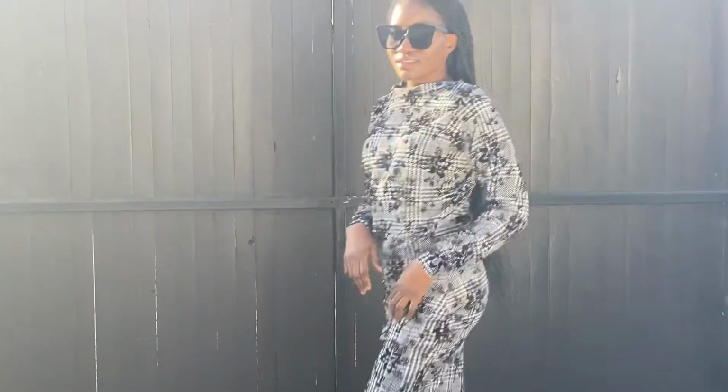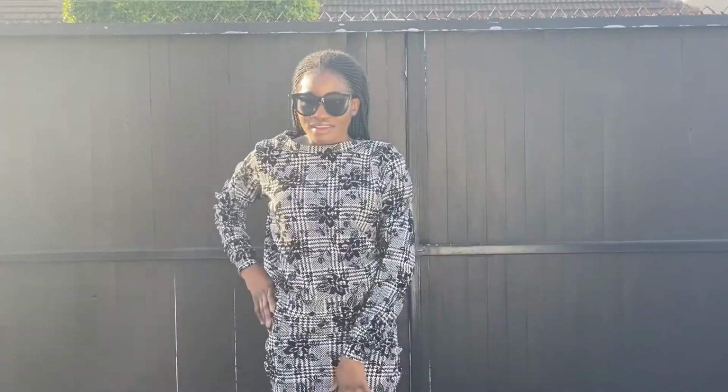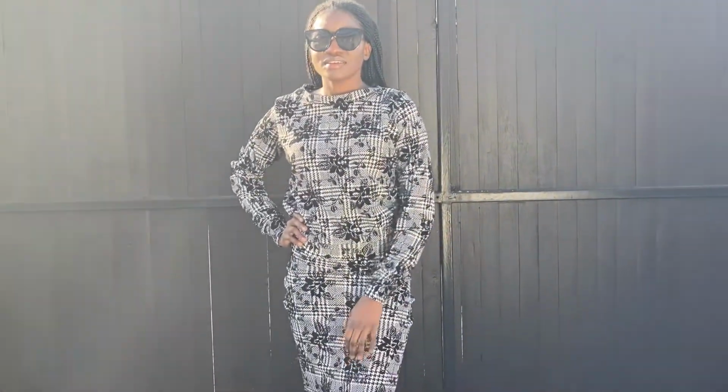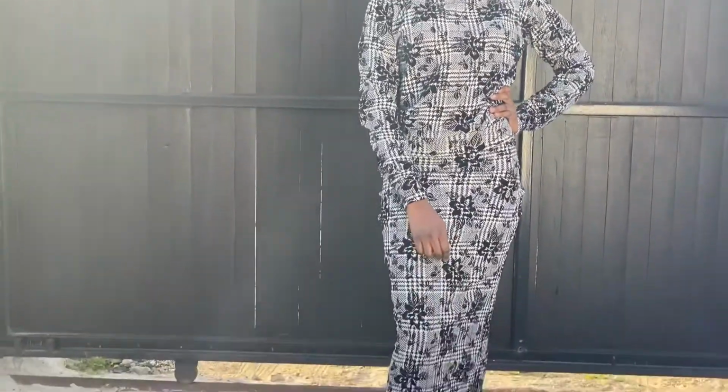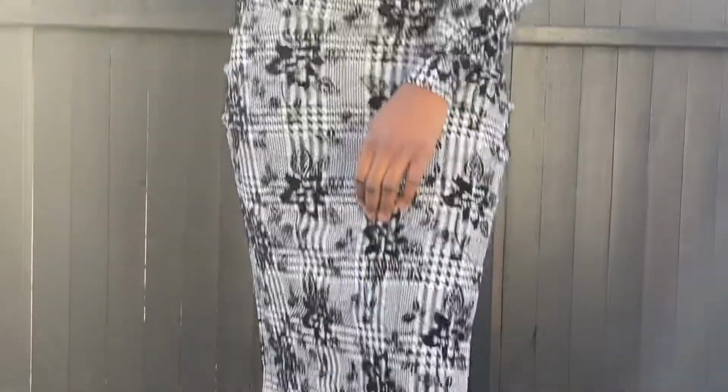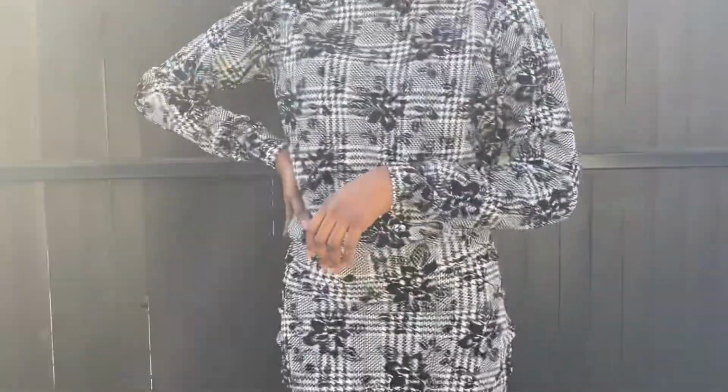Outfit number seven, I have this beautiful two-piece outfit. I love the skirt because I can decide to pair it up with some sneakers, a white top, or even a black one. Keep it casual, doesn't really matter. Or with the skirt, throw on a different top with a coat and some heels, and I'm ready for the office. I think this outfit can keep me warm enough in this confused weather of Cape Town, and I'm ready to go.